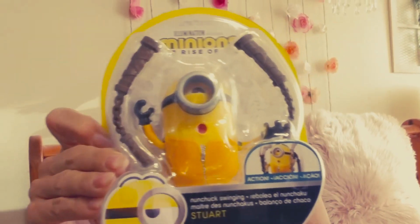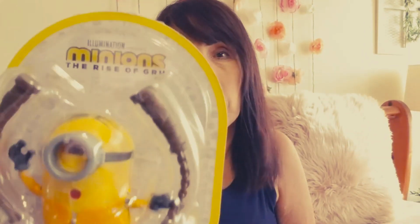Grabbed another one of these ones. Wait, did I have this one? I don't think I have this one. So I guess he swings these. What does it say? Oh, nunchuck swinging. I don't think I had that one. I don't know. You guys know.